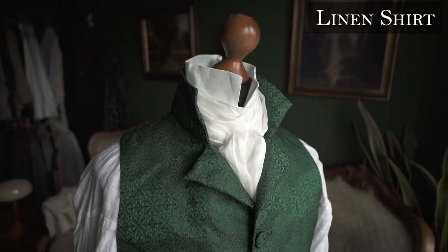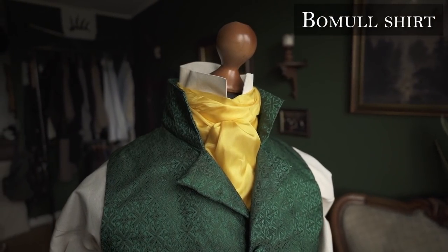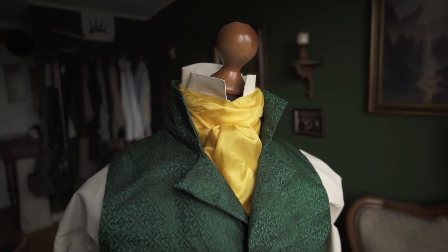Back to the silk neckties. I think they really work well with the shirt and the waistcoat already. I mean, look at this. This got me really excited to move on with the next piece.